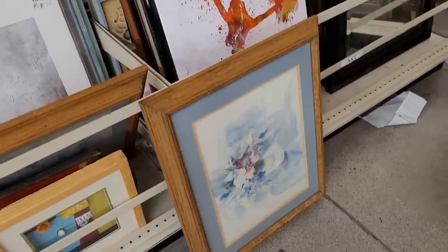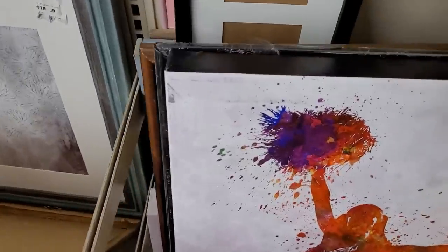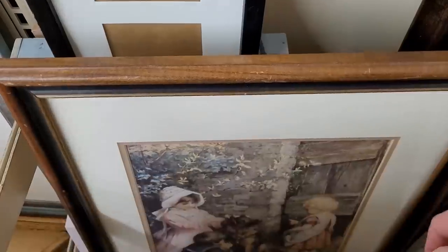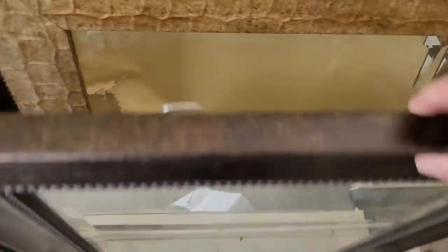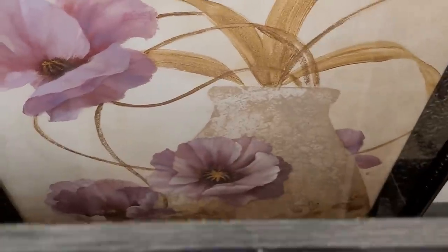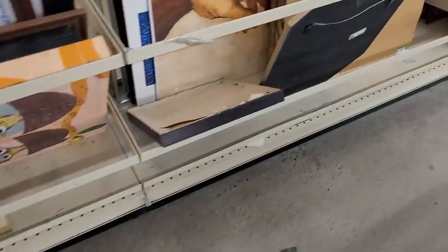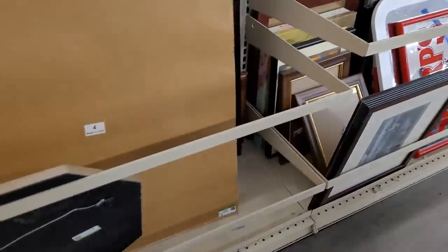Not really seeing anything else. Mostly modern pieces, modern frames. Some mirrors. I'm also on the lookout for a massive mirror. It has to be huge. I need to get the measurements, but probably about 55 by 80, I think, to go in a niche in my new hallway.